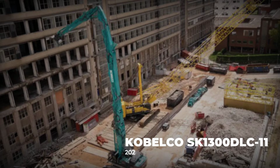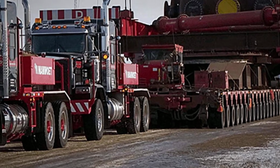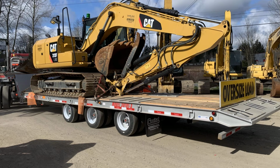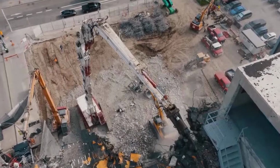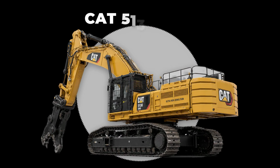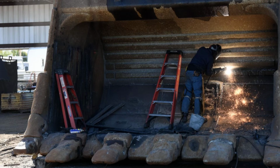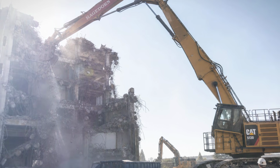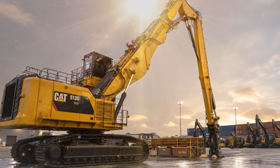Standard factory-built demolition rigs, like Kobelco's SK1300 DLC-11 or Caterpillar's 352 UHD, prioritize speed and logistics. They assemble in minutes, meet modern emissions rules, and fold down easily to travel on standard flatbed trailers. But they trade away ultimate power and reach to achieve that mobility. The CAT 5130 UHD rejects those compromises. It is a highly specialized, custom-built Titan designed for a singular purpose: to park at a massive job site and tear down structures that nothing else can touch, solidifying its place as a true outlier among heavy machinery.